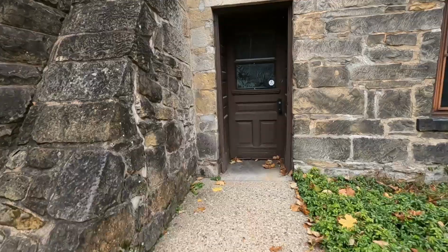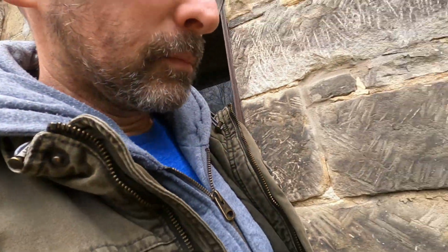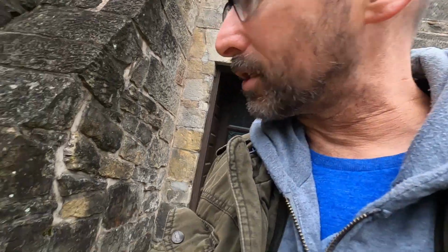Let's see if we can see anything in here. They have this thing blocked so you can't see. I don't know if you can see in there. Oh, you can see a little bit. I know it's crappy. It's better than a cell phone, but you can somewhat see in there. Yeah, that's not good either, is it? You just see me. Can you see in there? Nope. So I wish we could go inside. I wish I could get in there for you, but I just can't.